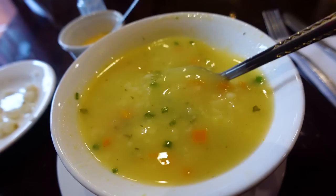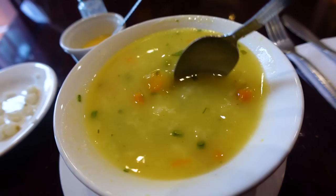Let's try this soup first. So it's a thick kind of, almost looks like it's a vegetable soup. It's probably made with some chicken stock. I can see some rice in here, potatoes, green onion, and carrot. It's hot. I don't know if you can see the steam in front of me, but the food here is hot. Oh, it's got this rich broth, like it was made with chicken.